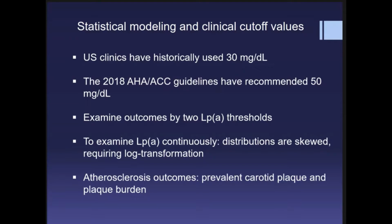For the first study, the atherosclerosis outcomes that we looked at were prevalent carotid plaque and then total plaque burden. Plaque burden is based on plaque scores, so it involves the number of carotid plaques that are in that particular vascular bed, so anywhere from 0 to 12 essentially.